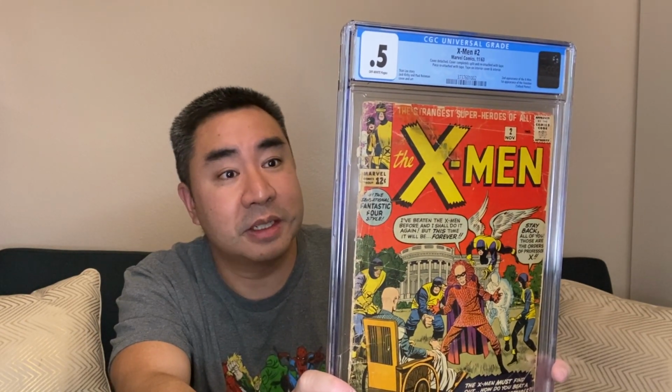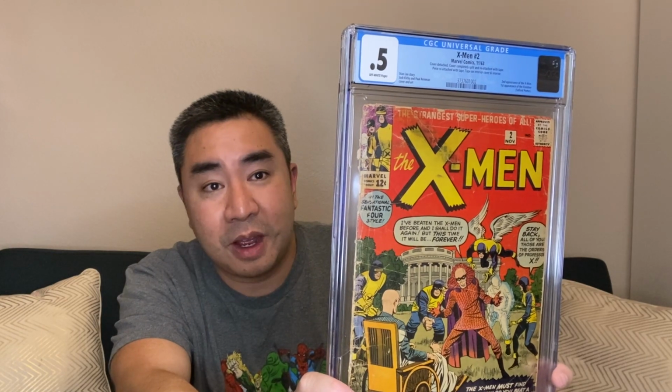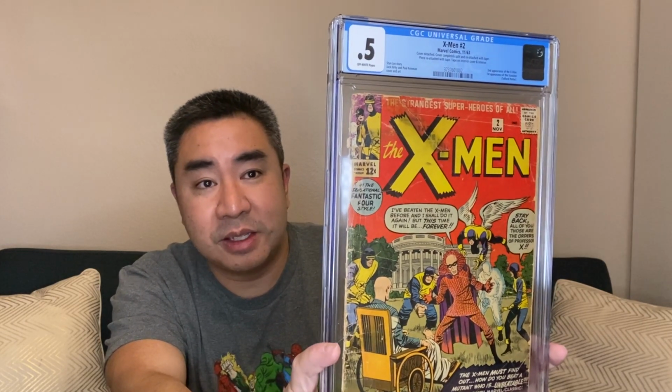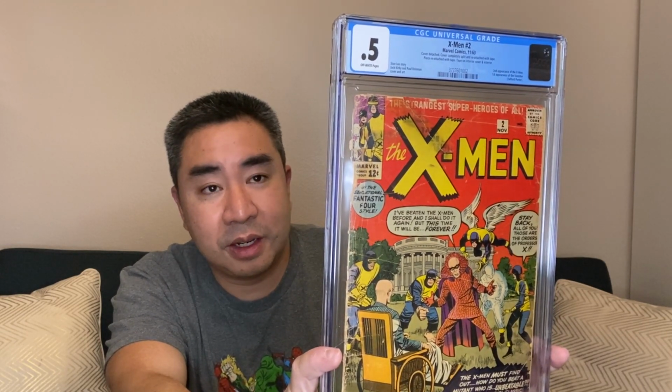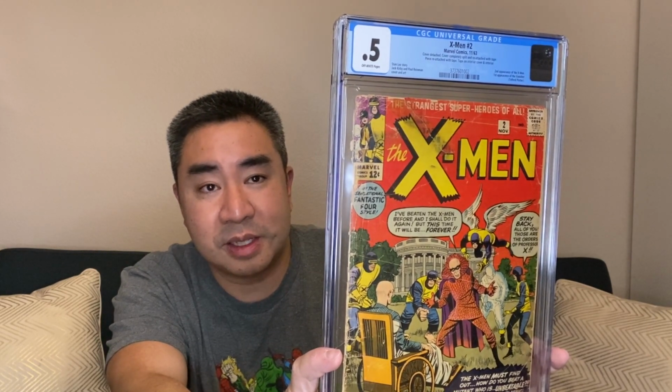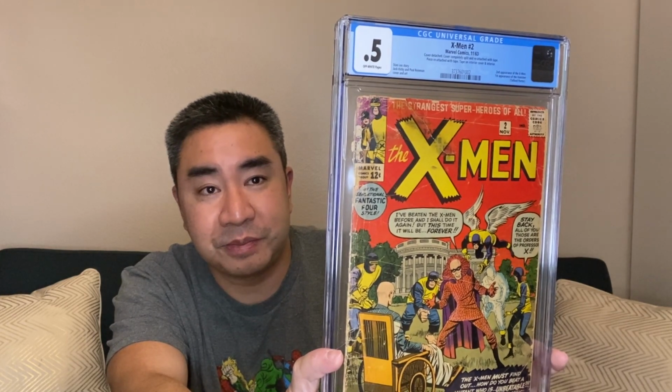this is a rough book. I mean, really, what can you do? If you buy in low grade, you gotta be prepared to get some books back as a 0.5. Even though this presents pretty well for a 0.5 and it's complete, when you get a deal for a book at $70, you can't really be too disappointed when it comes back a 0.5. I still think I did okay. So some books you gotta just take a risk that it comes back a little bit higher, but this one looks like we got the bottom of the barrel.